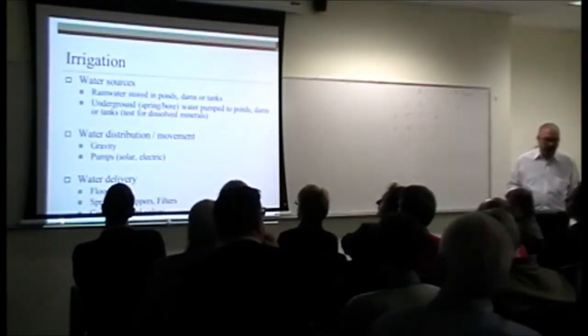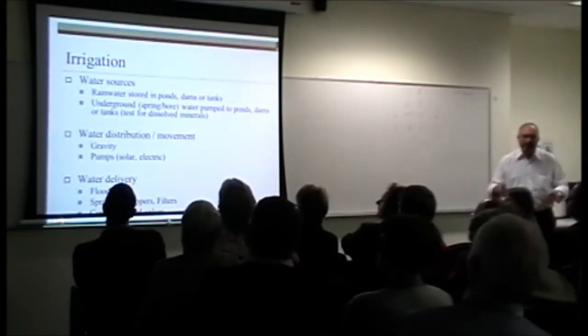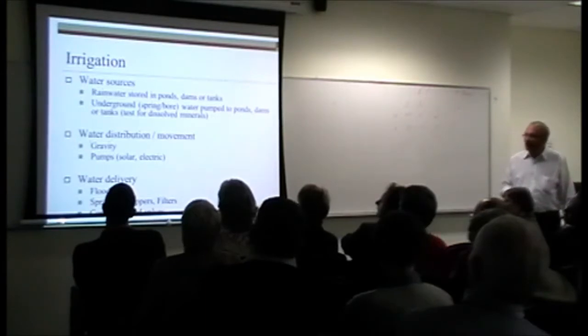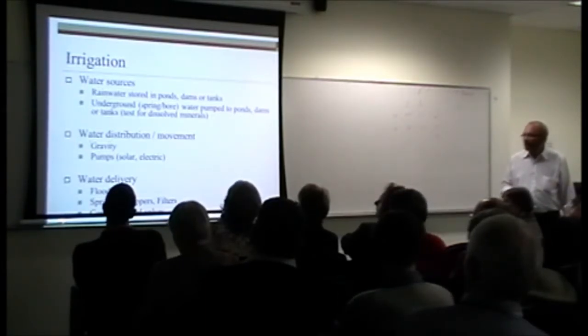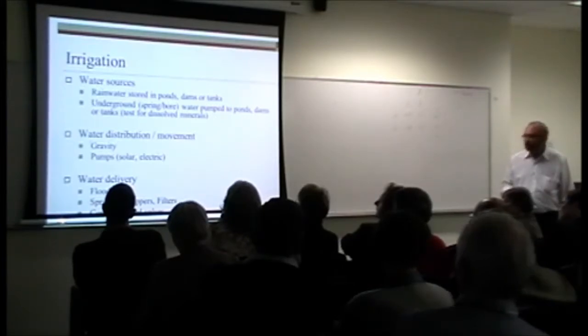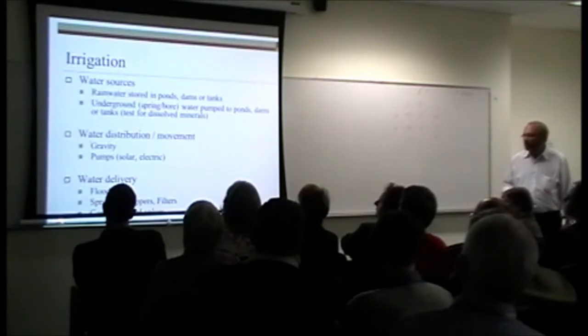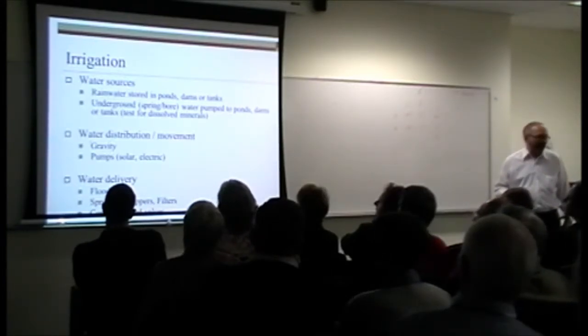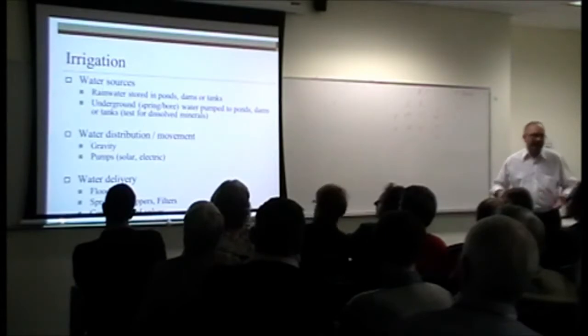We have other sources of water that we need around the property. Remember, this is a little farm, so we have water sources in ponds, dams, and other tanks. We have underground water, and we need to move that around through gravity or through pumps, and then we need to deliver it with hoses or sprays or drips or filters and so on. So you have the paraphernalia of country farming, which means troughs for cattle and so on. So all of that's there as well.